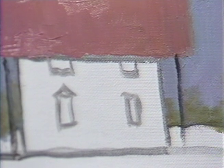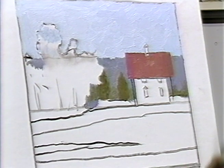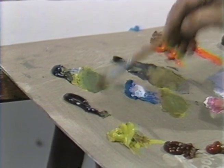But the green of the building is probably one of the more distinctive things about it. It needs a little bit of toning down because the green that I have here is much too Easter egg color-like. So I'm going to tone it down with some burnt sienna.